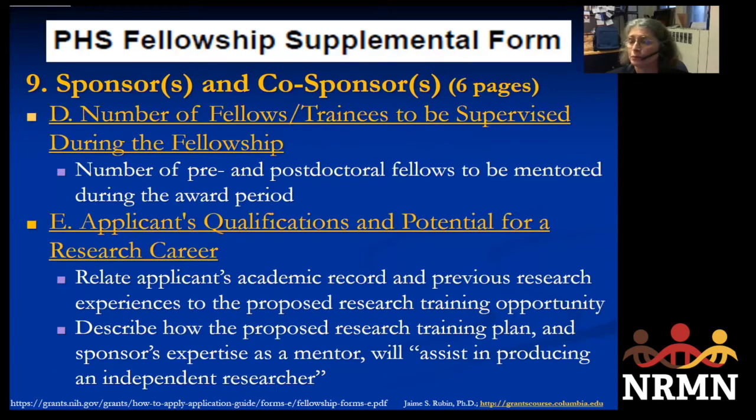Who else are they supervising during the same time that they're going to be your mentor? If they're supervising 15 other students and postdocs, you're probably not going to get a lot of individual time. And then the final section E is their review of your qualifications and potential for a research career, and then how they will help you in transitioning to the next stage and eventually being an independent investigator.